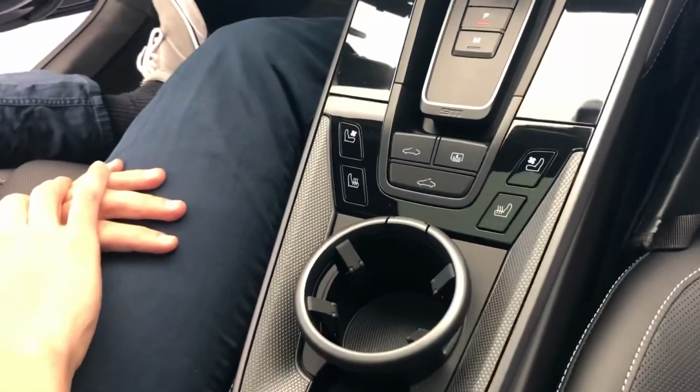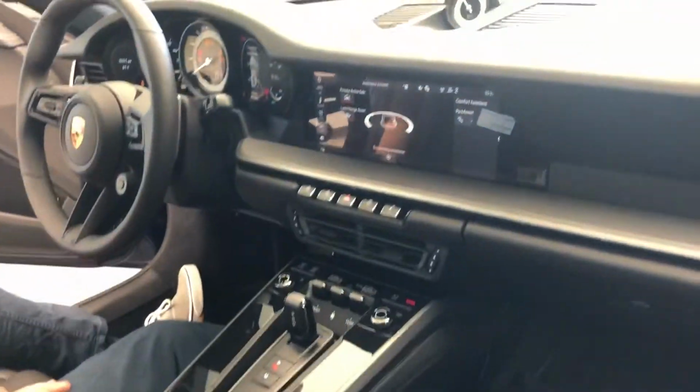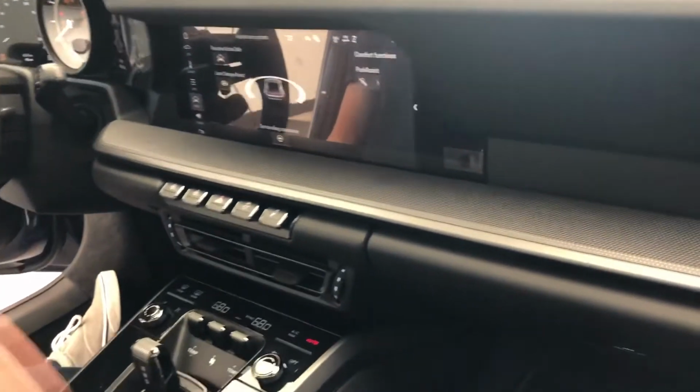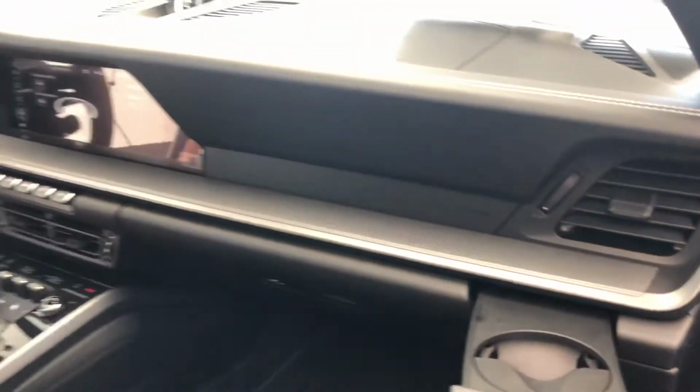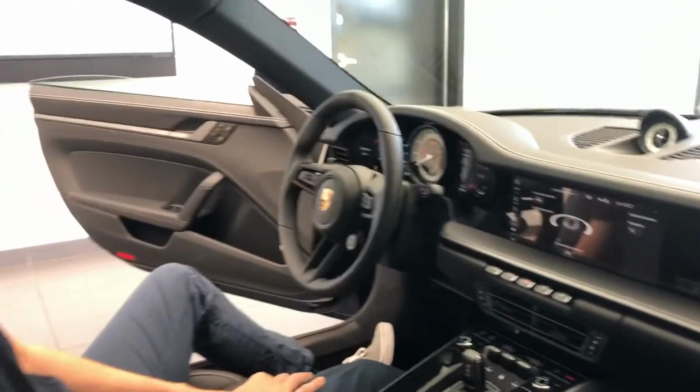All right. Other cool things on this particular build, you have the nice little trim here. There's a couple different inlays you can get for that. You have a ton of options for interior colors as well as exterior colors. We have plenty of 992s in stock.